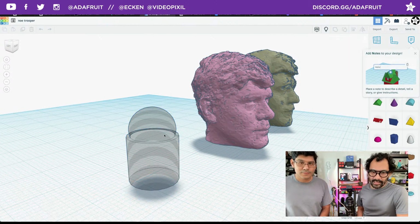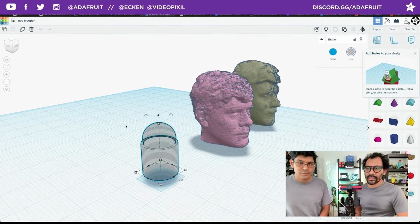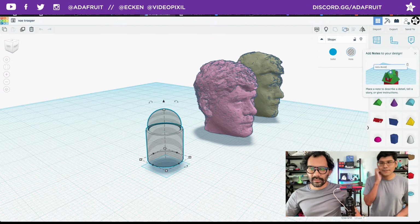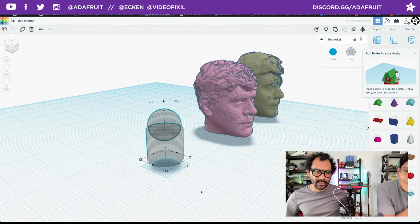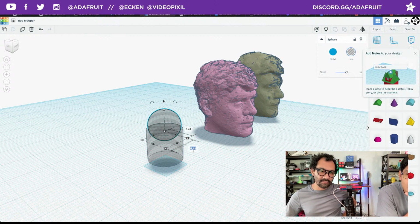So it's for the ball socket. You click on that, and I think you have to ungroup it. Go ahead, I don't know how to use Tinkercad. Yeah, you just ungroup it with this command up here, and then you can go in here and edit the sphere. That's going to be the ball socket joint for that. So that's pretty much it.